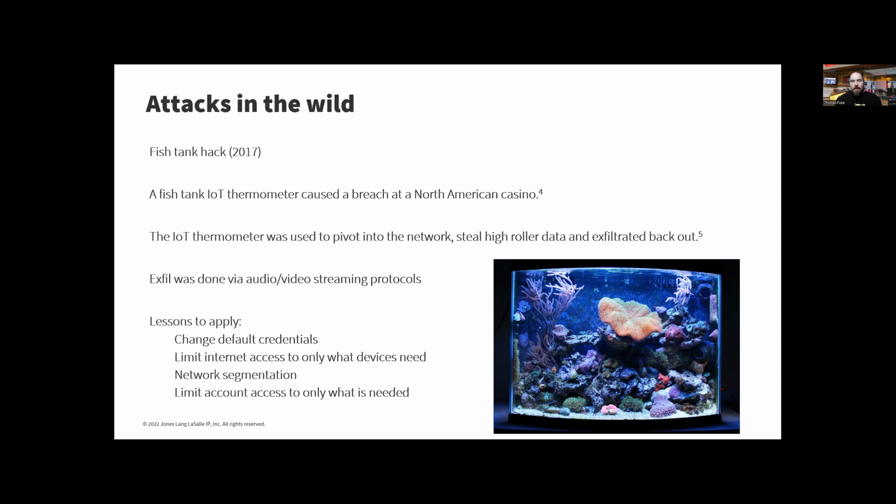Change the default credentials. I'm not in depth with this, right? Because I wasn't there. But I would be happy to bet a sizable amount of money that there were default credentials on that thermometer that were not changed. And then, limit the access to only what's needed. If you don't need any internal access for this thermometer, don't do it. Or if you need very limited, just put an ACL around it. It's not a big deal.